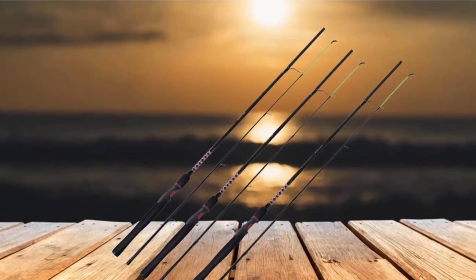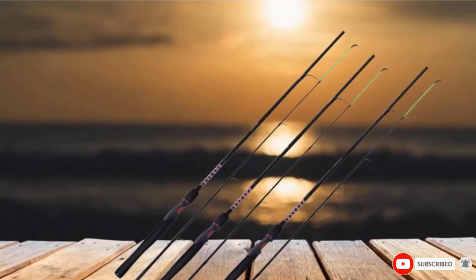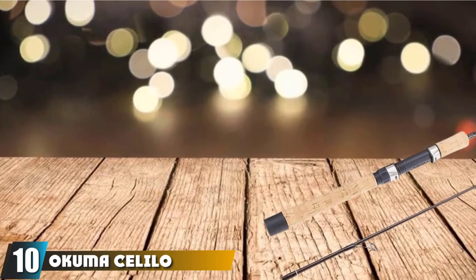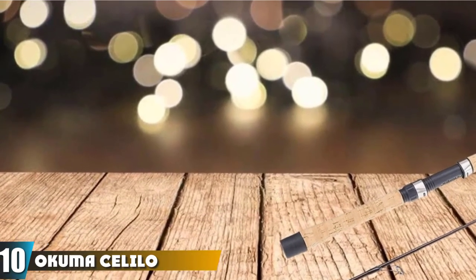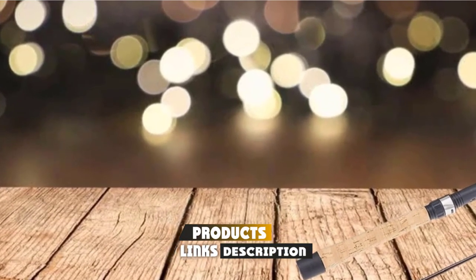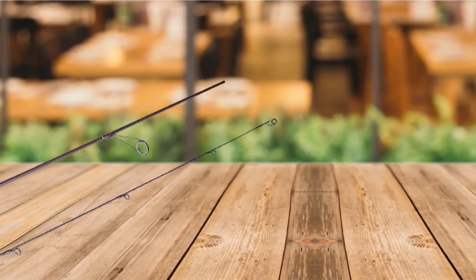KastKing Brutus spinning rods are equipped for anything you might throw at them and would prove an excellent tool for crappie fishing. Finally, the number 10 position is dominated by Okuma Celilo Ultralight Spinning Rod. The Okuma Celilo is an above-average quality ultralight rod found at a reasonable price. Okuma put a lot of work into the design and marketing of this rod for trout fishermen.